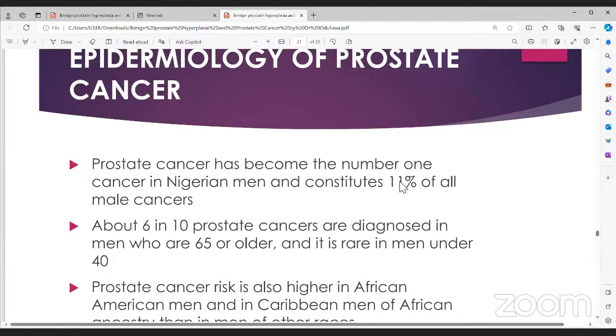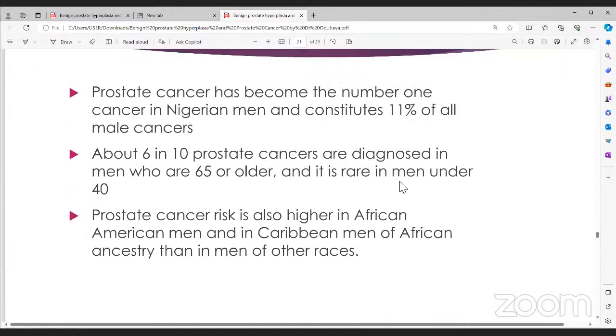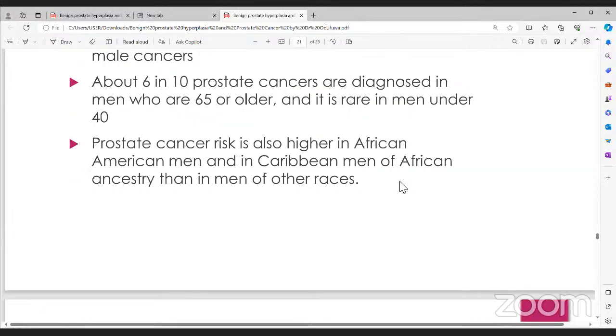It is the number one cancer in Nigerian men, and it constitutes 11% of all male cancers. About 6 in 10 prostate cancers are diagnosed in men who are 65 years or older, and it is rare in men under 40 years. Prostate cancer risk is also higher in African American men, in Caribbean men, and men of African ancestry than in men of other races. So it's mostly seen in Black men.